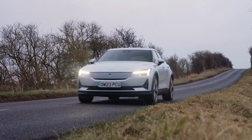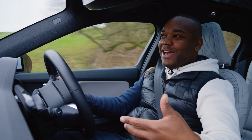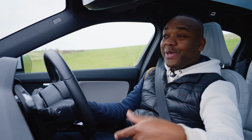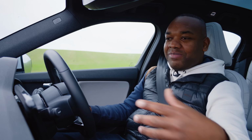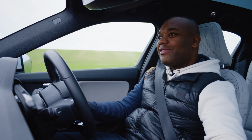That is incredibly impressive. Oh, and I also love the way this car reports the amount of range that it gives you as well. If you go into the range assistant, it tells you that best case you'll get 180 miles currently with half a battery, but if you drive like a knob, then you might get 95 miles. So the decision is yours as to how you drive the car.